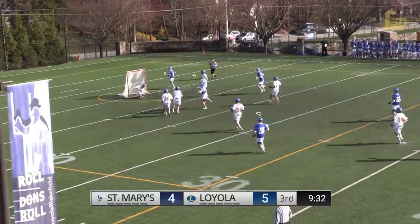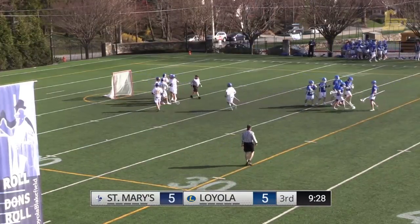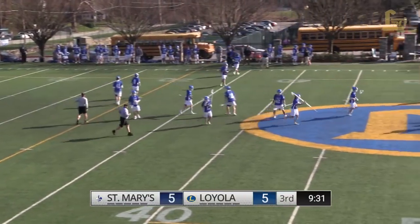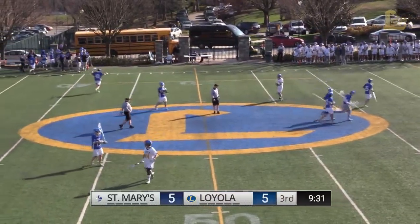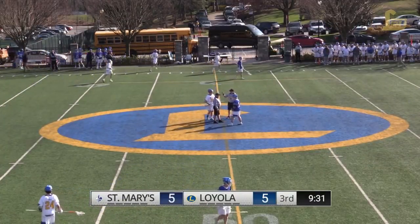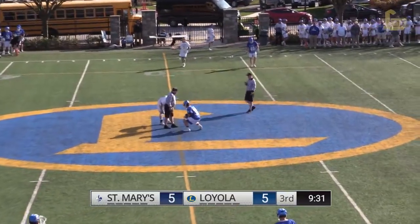Christian LaFranchise is going to find a way, strike low into the bottom left corner, getting by goalkeeper Brighton Lorber, tying this game up at 5 with 9:31 remaining in the third quarter. And if you're Loyola's defense, that's just a complete breakdown. You cannot let a long pole march down the field and forget about them, because they've got some firepower on them, as that long pole generates a lot of torque. And just high to low shot, good shot selection.